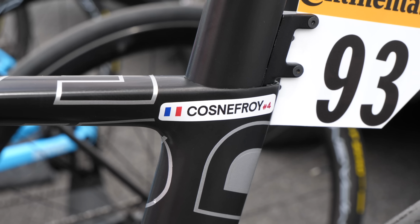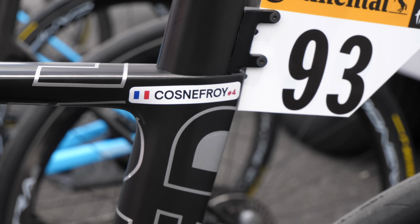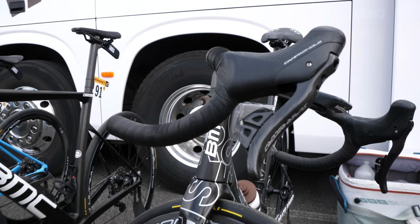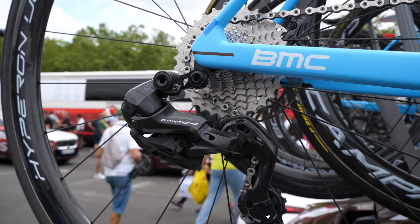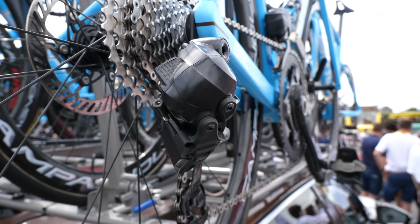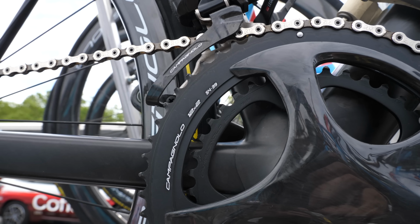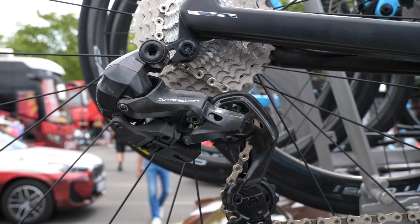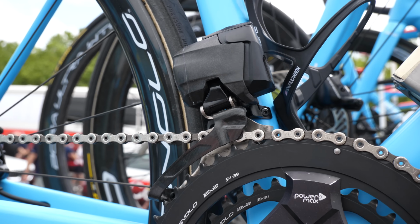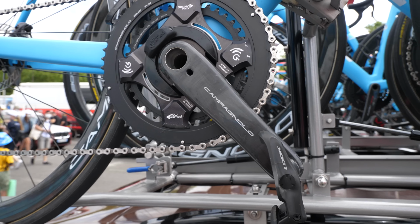There was only one rider on it the day I looked at it, and that was Benoit Cosnefroy, and he was lucky enough to be using the new wireless Campagnolo Super Record groupset. In fact, there was only him and Ben O'Connor on bikes with it. But what is interesting is you definitely don't need to believe everything that Campagnolo says, because they claim the new groupset doesn't work with the previous generation chainset, but take a look at that old Super Record Power2Max power meter chainset there, matched to the new Super Record 12-speed wireless groupset.